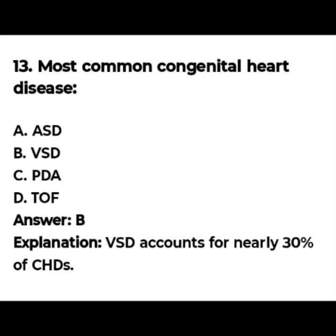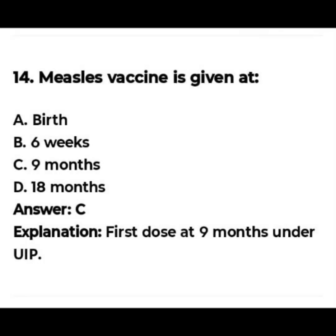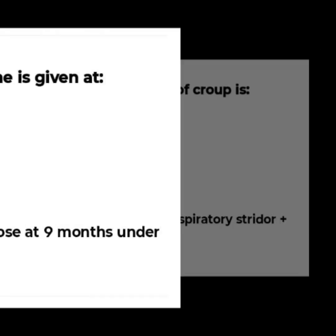Most common congenital heart disease. The correct answer is option B, VSD. Ventricular septal defect. Ventricular septal defect accounts for nearly 30% of common congenital heart diseases in children. Measles vaccine is given at, the correct answer is option C, 9 months. First dose at 9 months under universal immunization program.